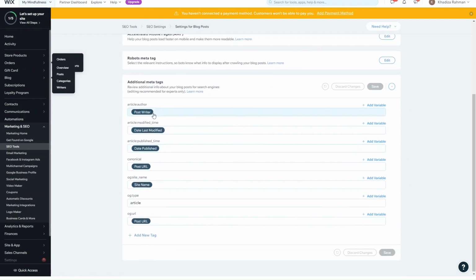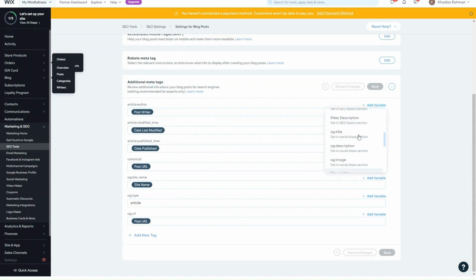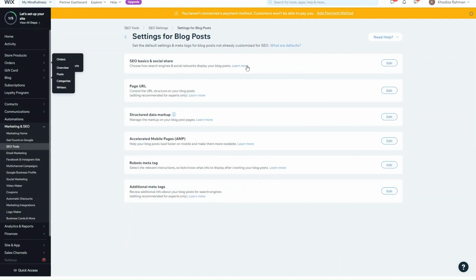By default the post URL is all set, but what you can do is add more meta descriptions if you wanted to. Things like the title tag, you can add categories as well. It just depends on what additional meta tags you want. Typically the defaults that are set for the blogs are fine. It's maybe just these SEO basics that you want to add to, maybe add the site name to all of them as well, just to increase the width of your SEO title a little bit.